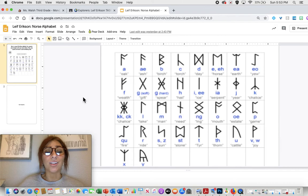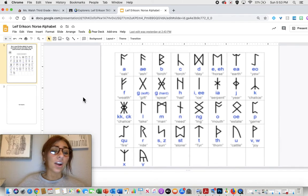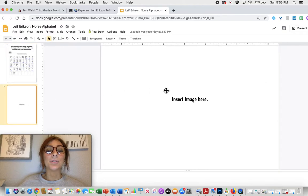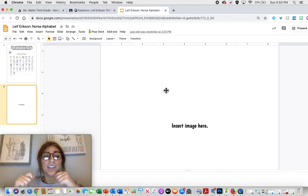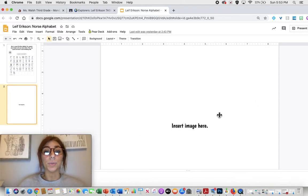And you can make it as colorful as you want. You can decorate it, make it all pretty. And then you're going to, on slide number 2, take a picture with your sign, with your name in the Norse alphabet, and you are going to insert it here.